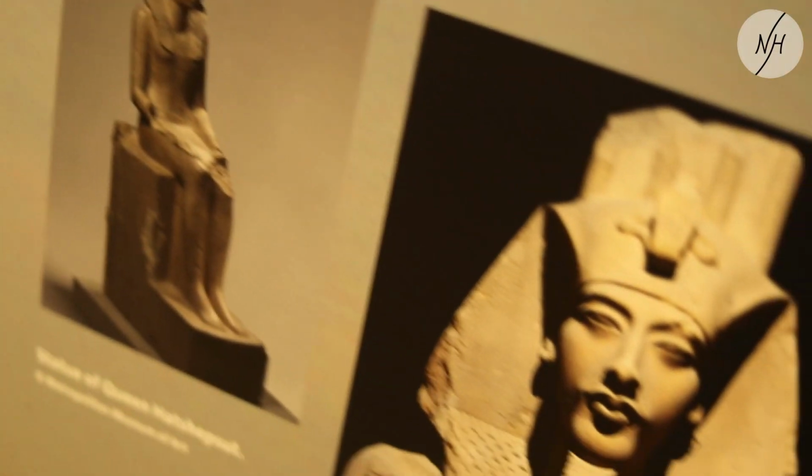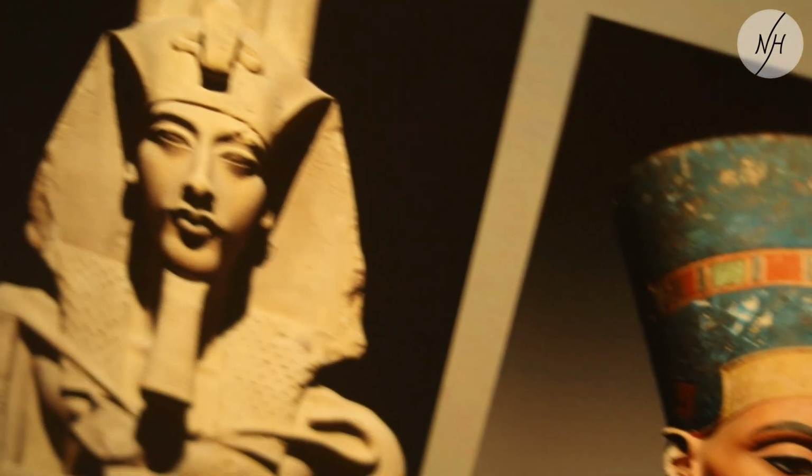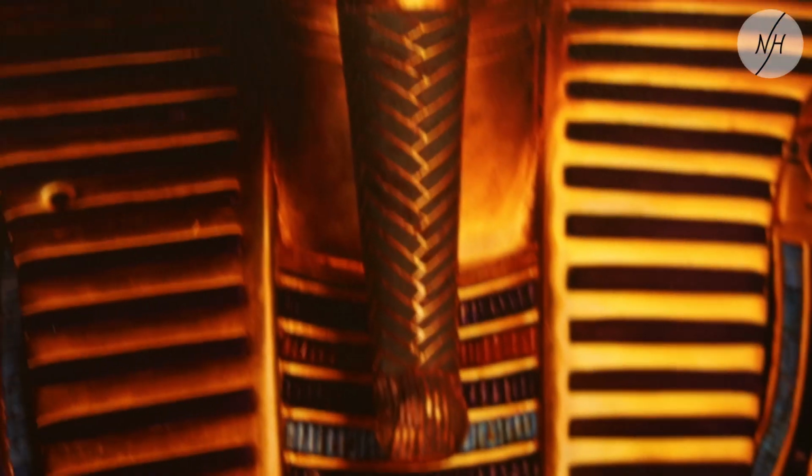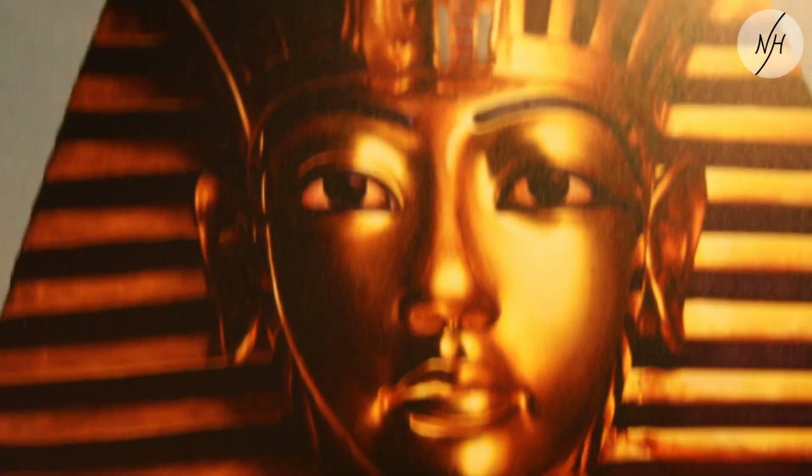It's called the Valley of the Kings because it's the final resting place of a number of the pharaohs, pretty much for about 400 years, beginning with, it's believed to be Hatshepsut, that the pharaohs were buried in this area.